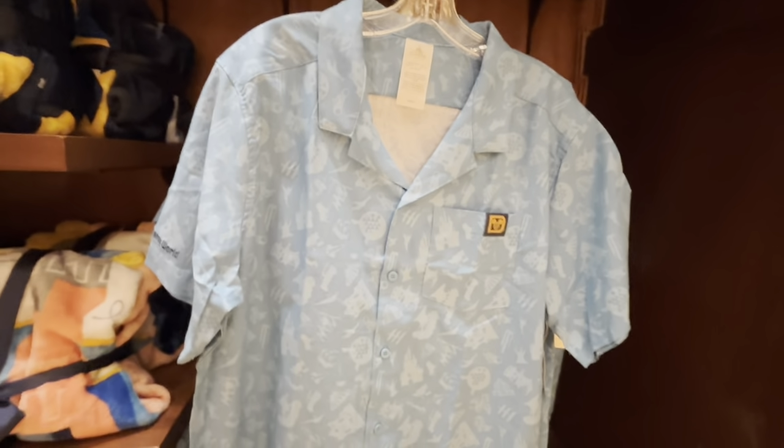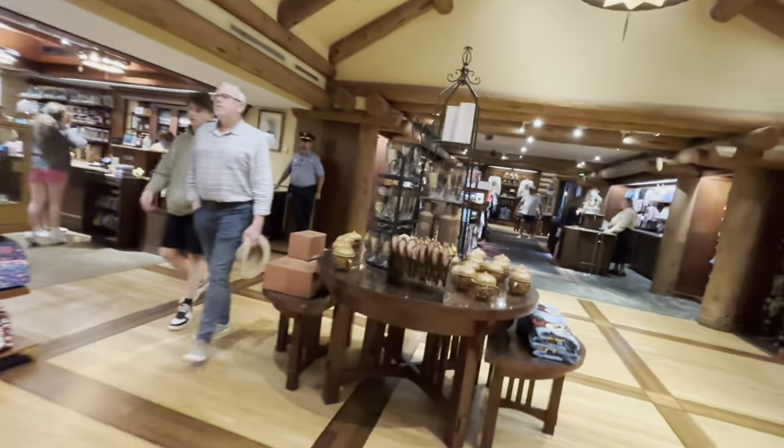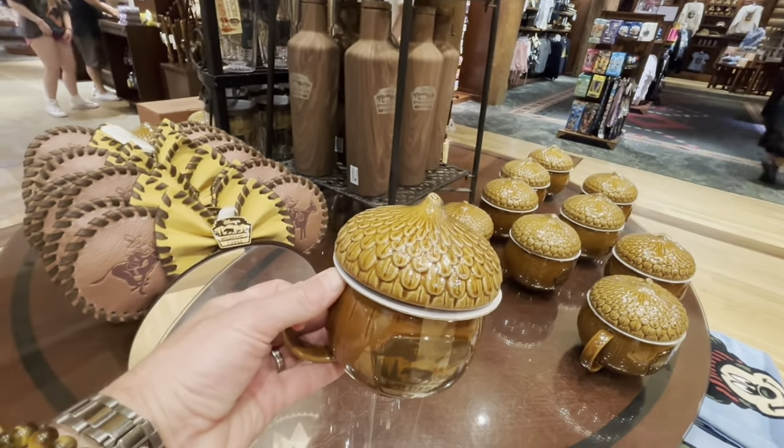And listen, normally I don't do shirts like this, but this could be it. You got dragons, and you got castles, and you got the tree, you got the safari bus. That's a cool shirt. Okay, sorry, getting distracted. So now they have the acorn mug, guys. It's an acorn mug, dude.